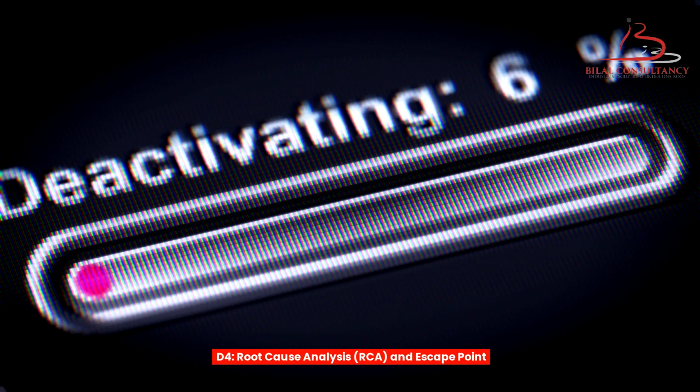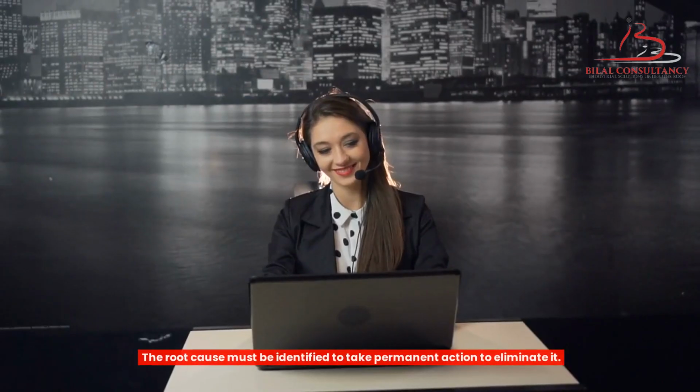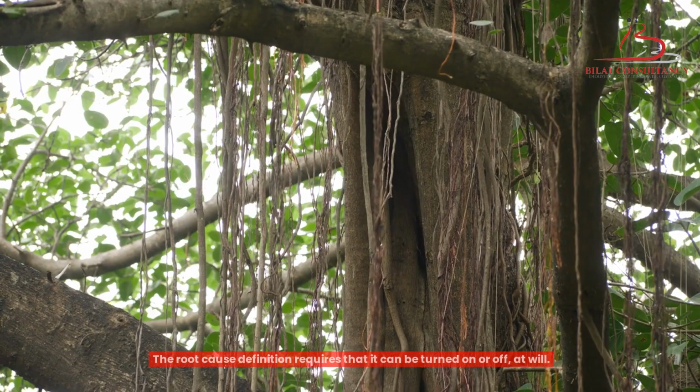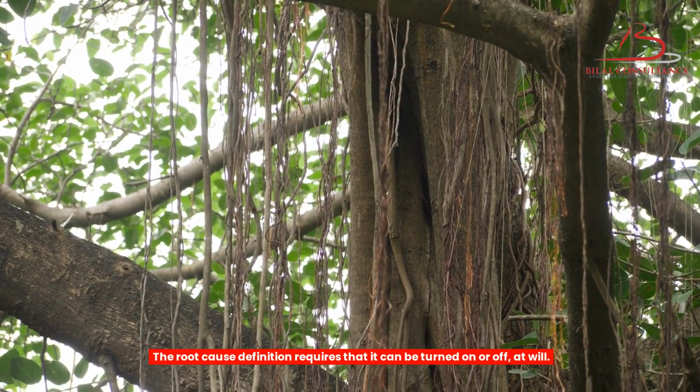D4. Root cause analysis, RCA, and escape point. The root cause must be identified to take permanent action to eliminate it. The root cause definition requires that it can be turned on or off, at will.